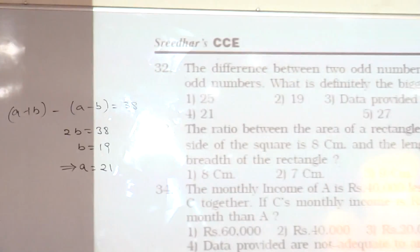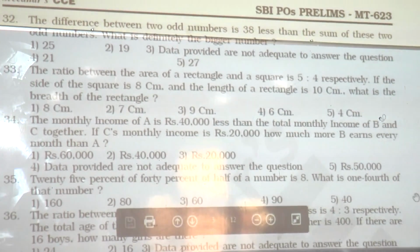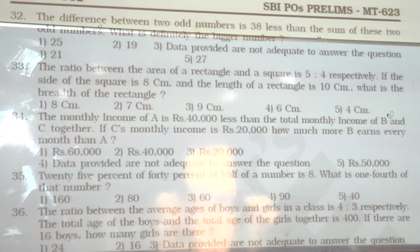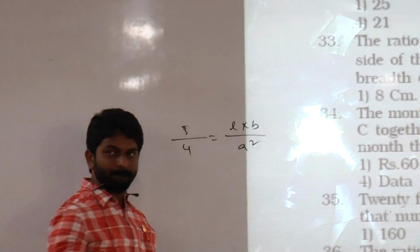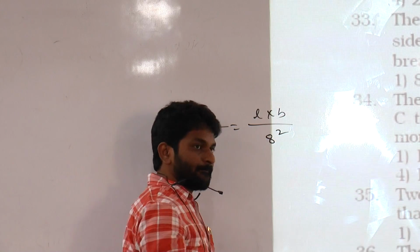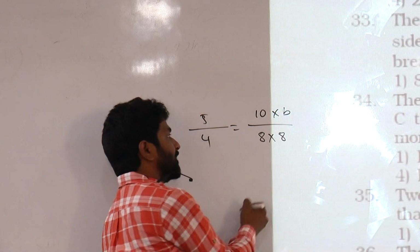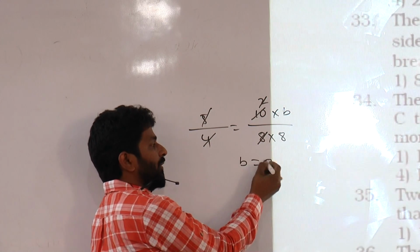Next, 33. The ratio between the area of a rectangle and a square is 5:4 respectively. If the side of the square is 8 centimeters and the length of the rectangle is 10 centimeters, what is the breadth of the rectangle? The ratio between rectangular area and square area is given as 5:4. 5/4 will be equal to length into breadth over the square. The side of the square is given as 8, so that is going to be 8 square. Length is given as 10 centimeters, so 10 into B. Let us write 8 square as 8 into 8. 5 how many times? 2 how many times? 4 4 cancel. B is equal to 8 centimeters.